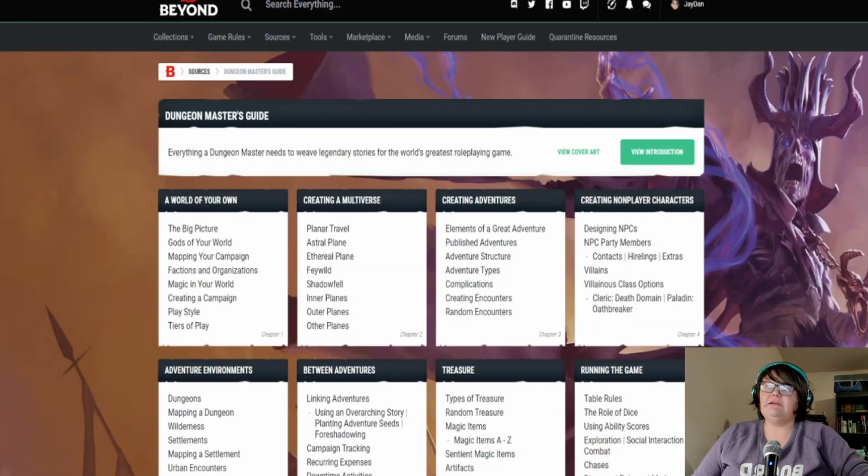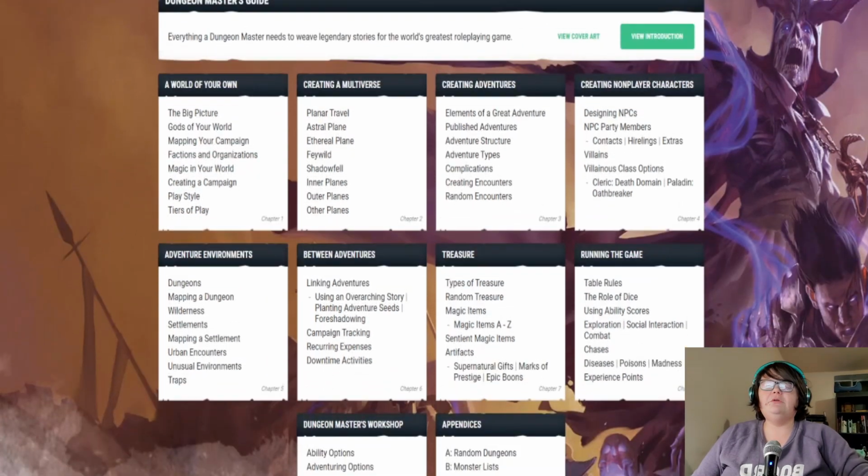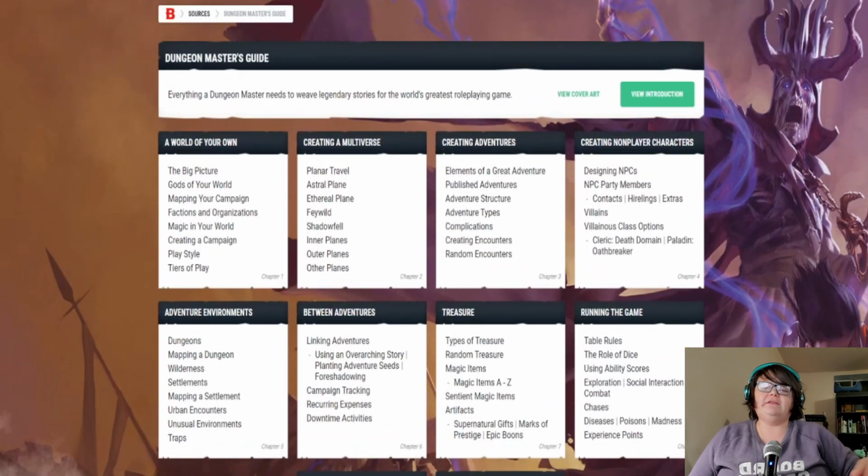Next up is the Dungeon Master's Guide. The Dungeon Master's Guide, you would think, has all the rules you need to play Dungeons & Dragons, but it doesn't, because those are in the Player's Handbook. Instead, this has got all the rules that you don't need to play Dungeons & Dragons. It's other rules that you might never use, or maybe sometimes you will use them. And people are always like, you should read the Dungeon Master's Guide, because there's some great tips in there. But it's boring, but you should still buy it.